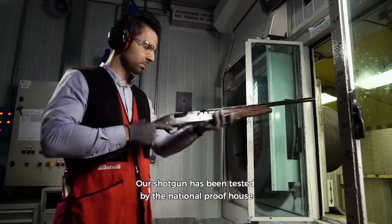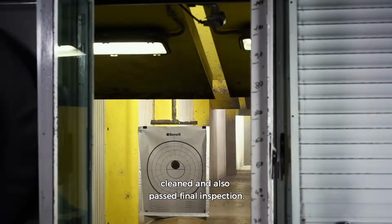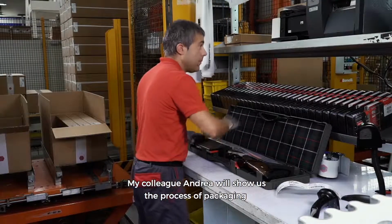Our shotgun has been tested by the National Proof House. It has been test fired, cleaned and also passed final inspection. It is then oiled and moved here to the packaging area. My colleague Andrea will show us the process of packaging.